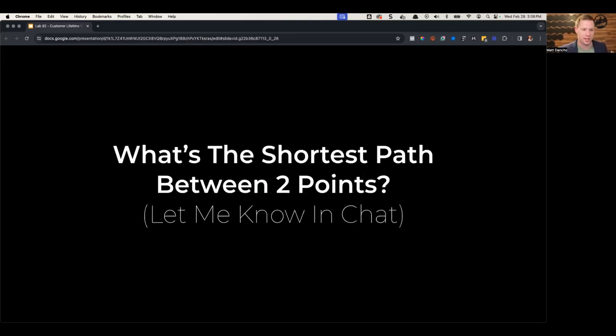I will continue. Pop quiz, guys. What's the shortest path between two points? Let me know in chat. What do you guys think it is?